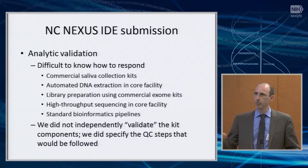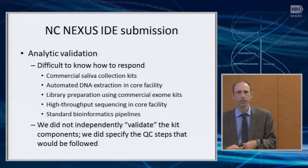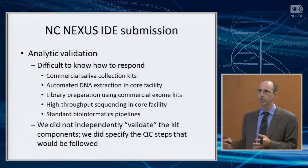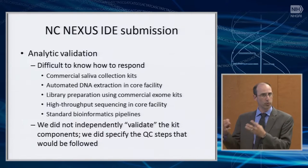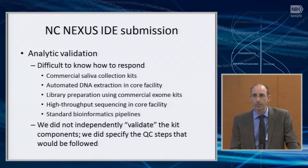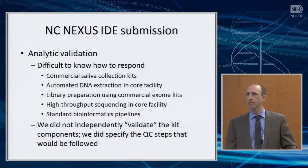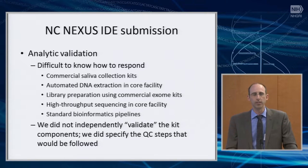But the other thing was that we're doing automated DNA extraction in the UNC Biospecimen Core facility. So it's a facility that has done hundreds of thousands of samples for different studies. We're going to let them do the DNA extraction storage. So there was that sort of validation. What are they doing there? We're using commercial exome kits. Those have been validated by the companies. We weren't necessarily intending to do any additional validation of the exome library prep kits.